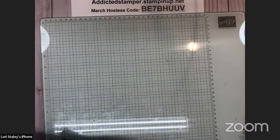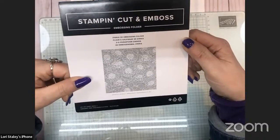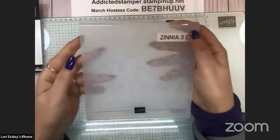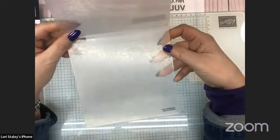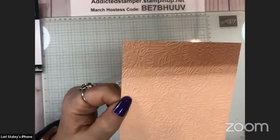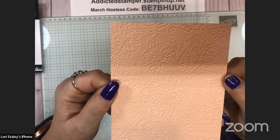And we also have, it doesn't end there, right? We also have a 3D embossing folder that has the zinnias on the background. So remember, with your 3D folders, you just need your specialty plate and your base. And I did do one, but I don't know how well this is going to show. I should have done it in a different color, I think. Does this show up on camera for you?